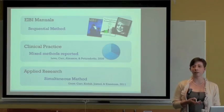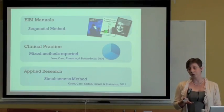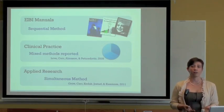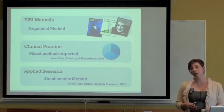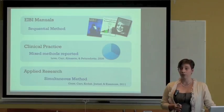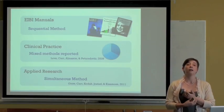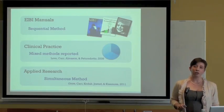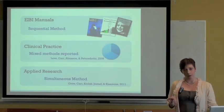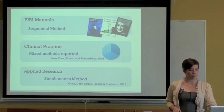So about a third of people say they use a simultaneous presentation, about a third say they use the sequential method, and another third say that they use both, and it depends on the learner. In applied research, when you compare a sequential method and a simultaneous method, what you find is that the simultaneous method seems to be more efficient. So let me show you what a sequential method looks like, and then I'm going to explain to you why I'm recommending, in addition to some of the evidence, why you might do the simultaneous method.